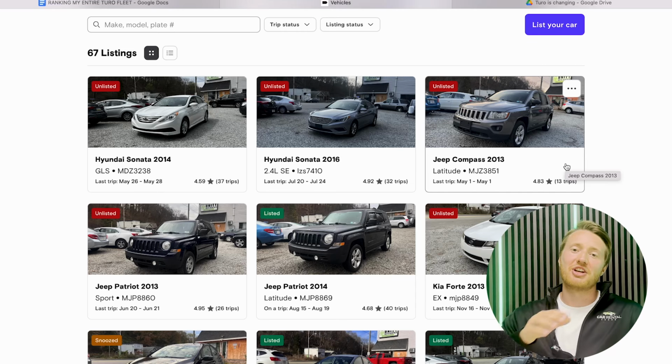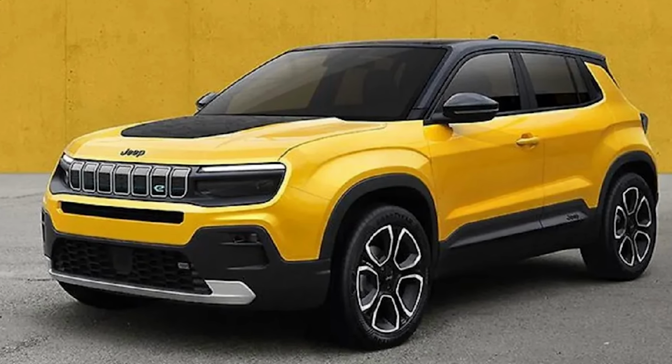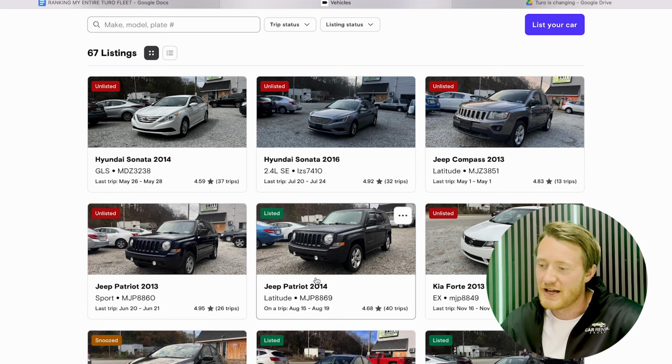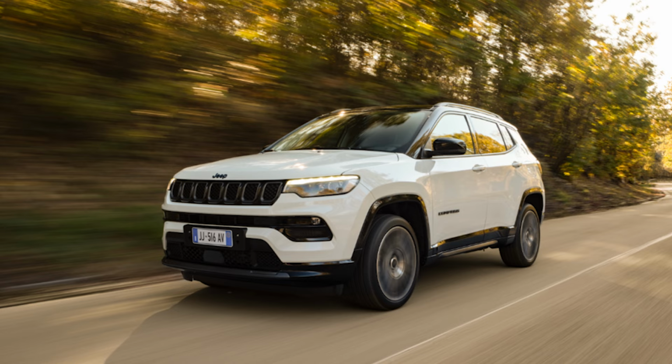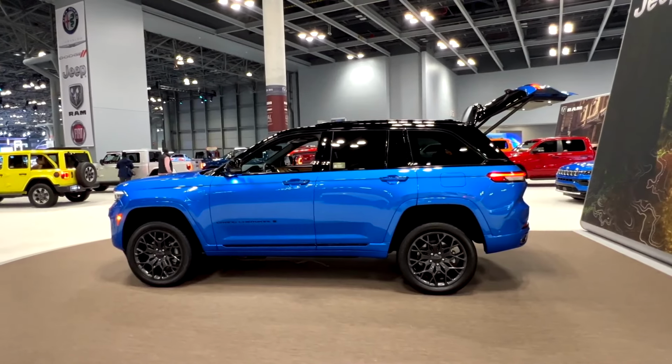All right, Jeeps. Jeeps are weird, okay, guys? I'm gonna give all of my Jeeps a B rating. So the Jeeps have been some of the most popular cars for people to rent. People really love this Patriot right here. They love the other Patriot, and they love this Compass. The problem with the Jeeps, they have had some issues. I've had to repair them, but they rent so freaking well that I like them still because I never see them. They're always booked. They get great ratings.